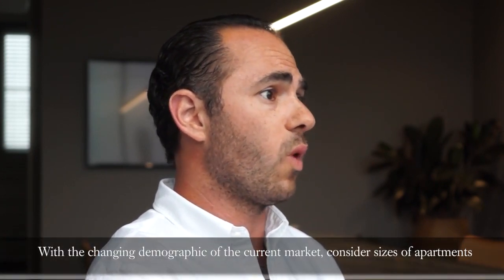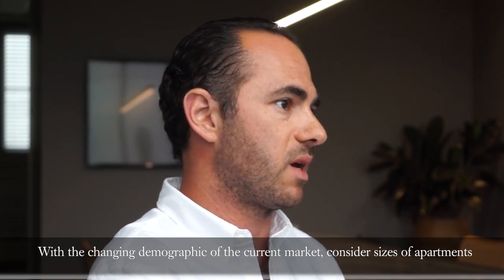And now in the market with the very changing demographic in apartment buyers, for instance, sometimes the smaller one-bedroom or studio apartments are becoming less desirable, and people are looking for 2 and 2+ or 3-bedroom apartments. So it might be looking at reconfiguring, consolidating and getting larger footprints, and they might already have 2 car spaces, and it might be a different model. But that's something that people are looking at as well.